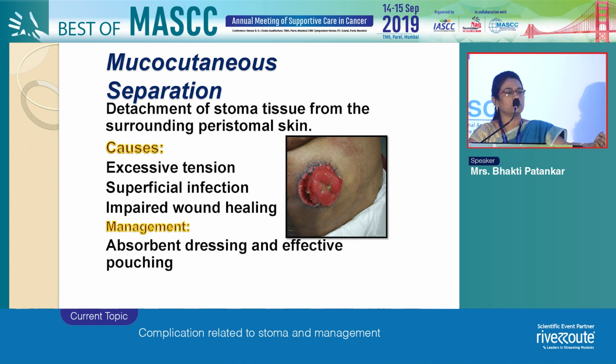Next is the mucocutaneous separation. Mucocutaneous separation means the stoma is detached from the stomal stitches. There are many reasons, like excessive tension on the suture line around the stoma, or superficial infection, or impaired wound healing, like if the patient has a history of diabetes mellitus or is immunocompromised. In that case there is a chance of mucocutaneous separation. The main management is nursing observation, which is very important, to see the depth of the separation, the intensity of the separation, and whether any collection is there or not, and according to that an absorbent dressing is to be applied.